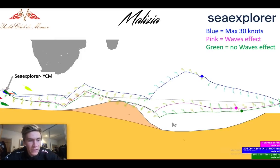So here we have the routing of Sea Explorer Yacht Club de Monaco of this morning, and we can see we've got three different kind of options here. And we'll just talk through why we have these differences in the routes because they're quite big differences. So, firstly, you have the blue route, and that's this more northerly one, and basically we've told the routing to avoid any wind speeds above 30 knots.